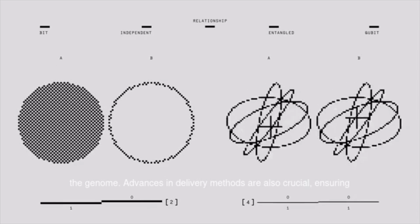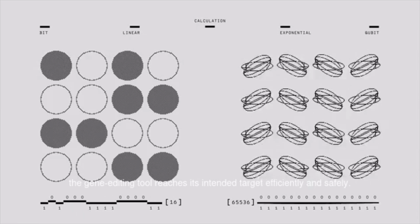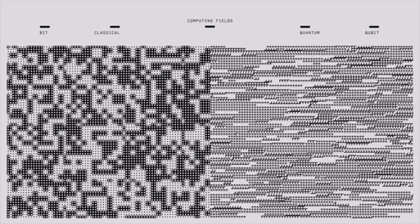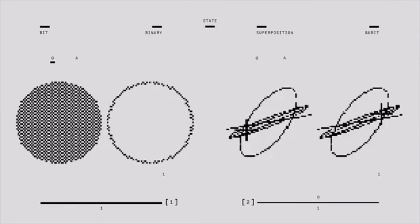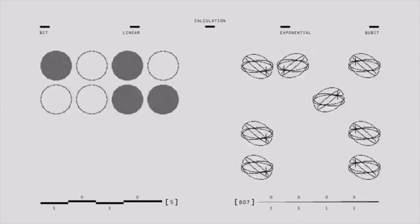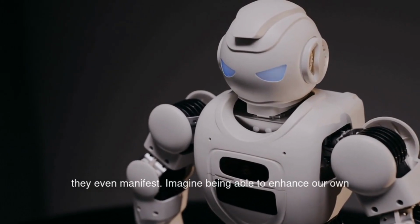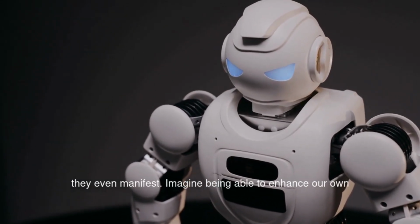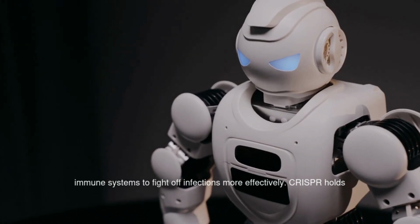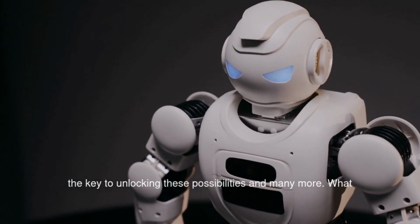The future of CRISPR is bright, but it's not without its challenges. Scientists are continually improving the accuracy and efficiency of CRISPR, aiming to minimize off-target effects, unintended edits in the genome. Advances in delivery methods are also crucial, ensuring the gene editing tool reaches its intended target efficiently and safely. Imagine a world where we can prevent inherited diseases before they even manifest. Imagine being able to enhance our own immune systems to fight off infections more effectively. CRISPR holds the key to unlocking these possibilities and many more.